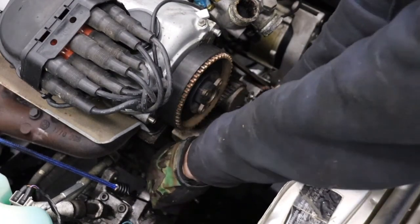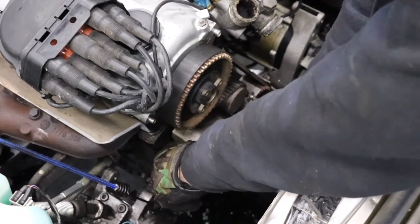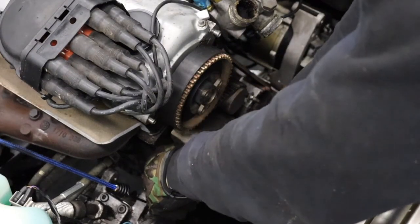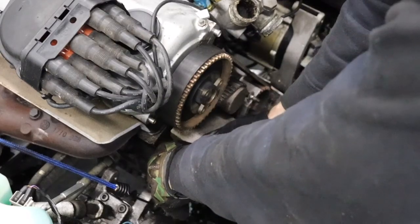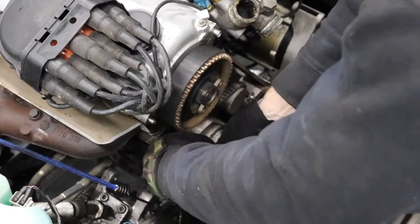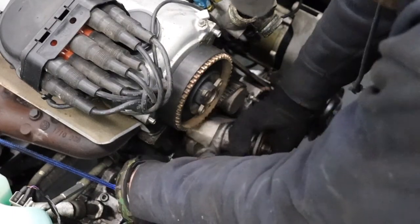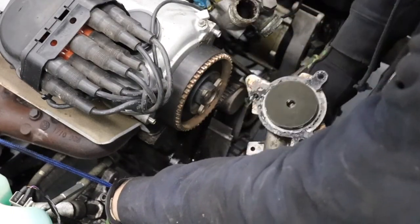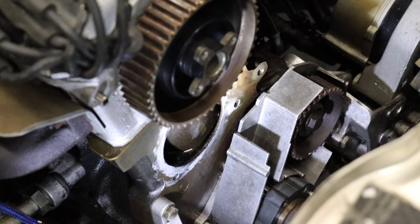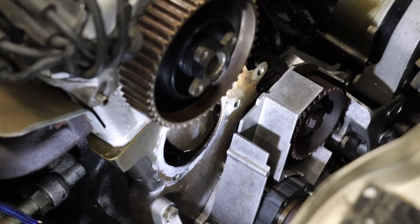Right, there's our three bolts. There we have it, not too crusty, guys. Here's the old water pump. And you wanna use your redone, shined up bolts to secure it. I always like to put the top one in first, at least get something to hold her in place.